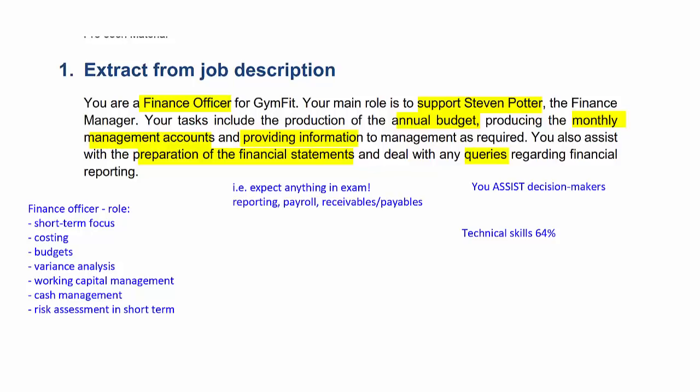Working capital management is going to be important as well, as you look at the current assets and current liabilities of the company. And interestingly, we're going to see when we look at the financial statements for GymFit that their current liabilities far exceed their current assets. This is a company that struggles a little bit with liquidity, and we'll talk about some of the problems that entails later on. Cash management is going to be important. Again, as I said, liquidity is a little bit of a problem for GymFit as it tries to expand aggressively and open new gyms. And what that has meant in the last year is that its cash position has been eroded quite dramatically. And you'll be expected to assess risk over the short term, 3 to 12 months maximum.